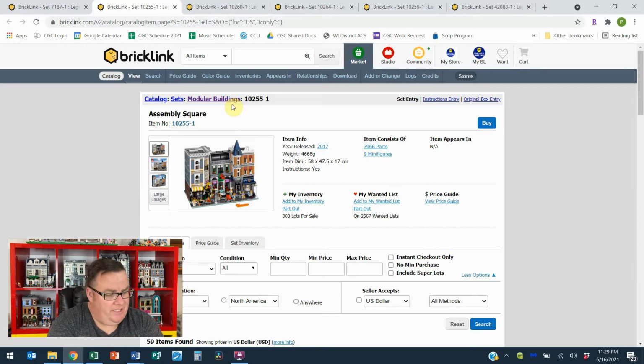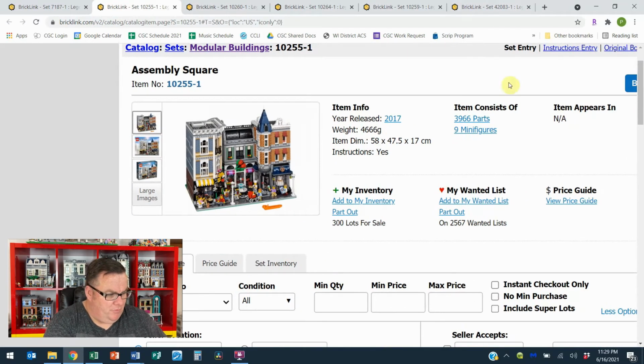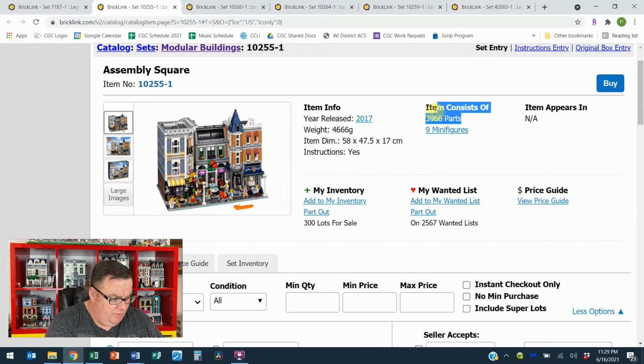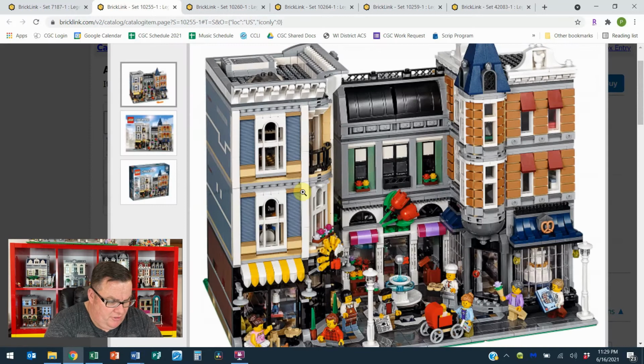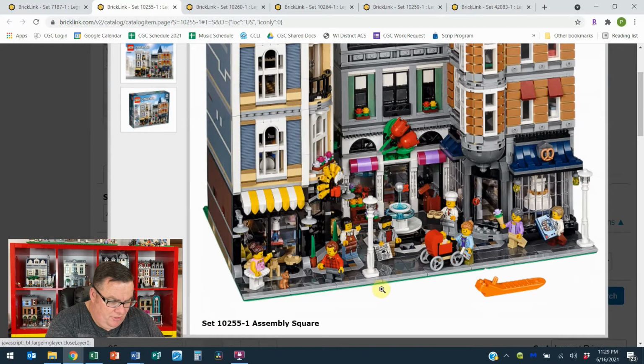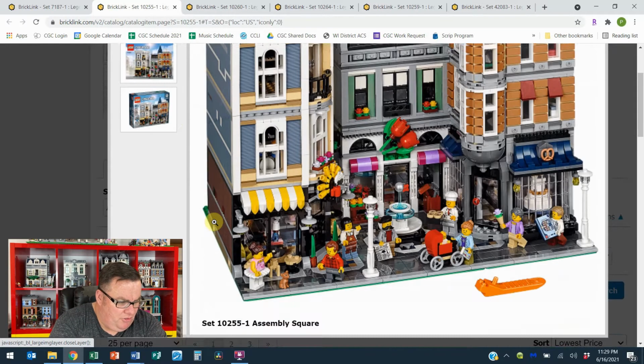I kept 2 of them, which I didn't have, but the first one is the 2017 Assembly Square. You'll notice this was one of the biggest ones. This is the 10th year anniversary of the modular building series and theme, and so this was a really extra large one. It was a base plate and a half. Normally it's 32 by 32, but it added a little extra, 16 by 32 I think it is, something like that. Maybe I got the numbers wrong. Anyways, I didn't look it up, but this was a little extra larger.